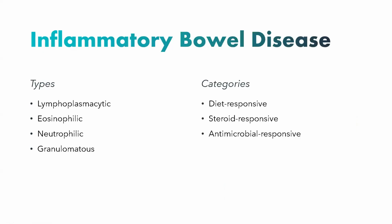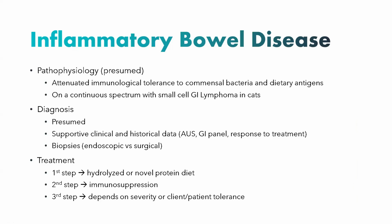I'd say the next most common thing would be IBD, or inflammatory bowel disease, and there are four different major types. The one we commonly think about is the standard lymphoplasmacytic, and then the categories would be diet, steroid, and/or antimicrobial responsive, with the last one being pretty uncommon. The pathophysiology is not 100% elucidated, but they think there's some kind of decreased tolerance to the standard bacteria in the gut and to dietary antigens, whether that comes from food or from ingesting things out in the environment.